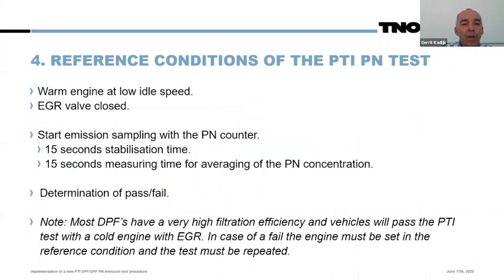So in the end, we also have to recognize that there are engine conditions. And based on these conditions, the particulate number emission of the engine may vary from 1 to 15 million particles per cubic centimeter. For most diesel particulate filters, it's not important to consider the engine conditions, because the filtration efficiency is so high that they always pass the limit values.